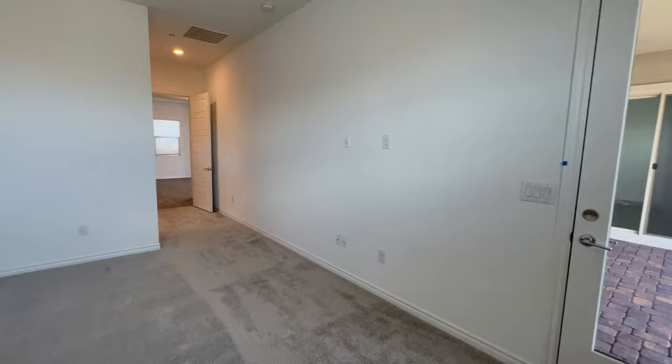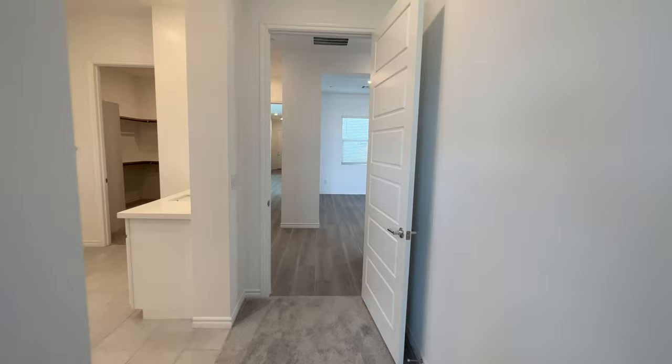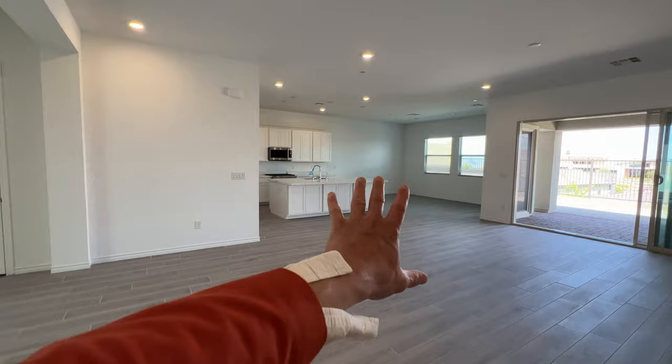Okay, now we're gonna go to the casita area before we go to the backyard. So that is the door we entered, right? This is your main living area. The casita is all the way here. Now you can block this.